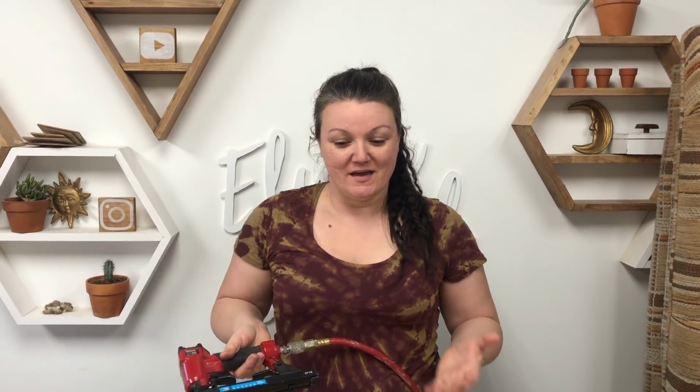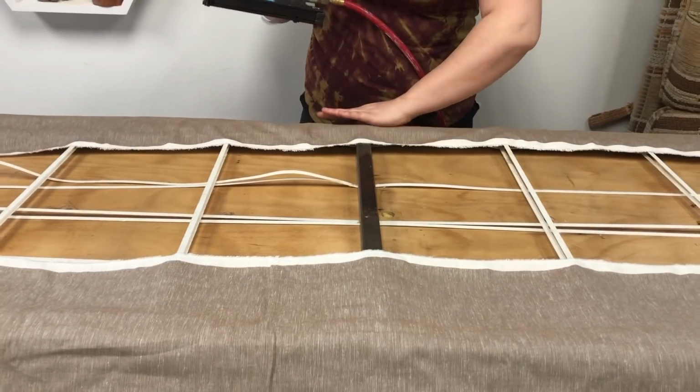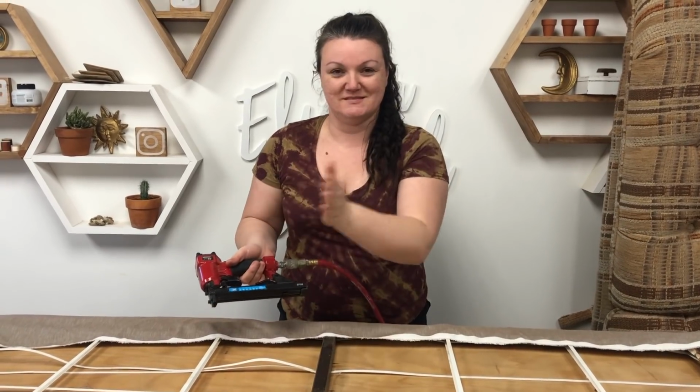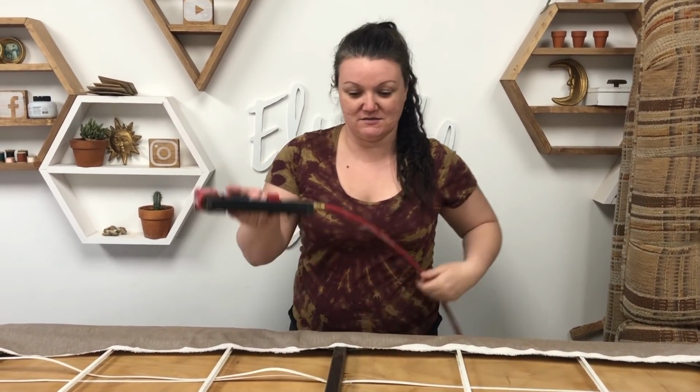I have my fabric right side up, and I'm going to use my pneumatic stapler to start upholstering and stretching this fabric onto the base of the couch. And so I'm going to start in the middle on this side, and then tighten on the middle on this side, and then work my way around on the ends. I always do the 4 corner ends, center ends first, and then start working on the corners, and then I'll fill in the side. So we're going to get started.